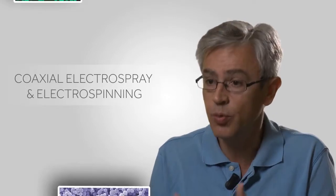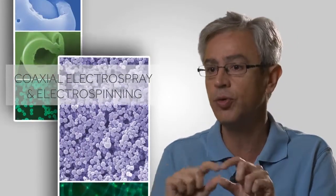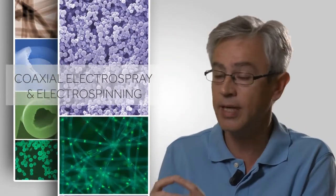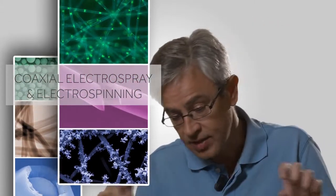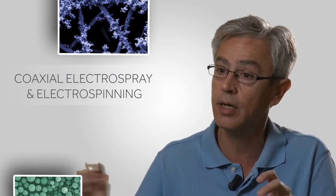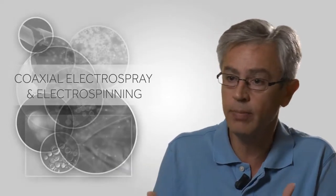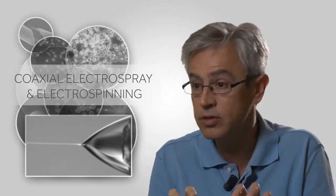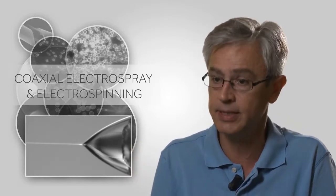What we did was include a second liquid within that one. So at the end you have a coaxial jet of those two liquids, and when you break that up, you generate capsules of liquid, liquid A encapsulating liquid B, or coaxial fibers with a polymer or material on the outside and a different material on the inside. Using this approach, by choosing those materials, you can develop novel materials with inner structure and novel properties by combining different types of materials.